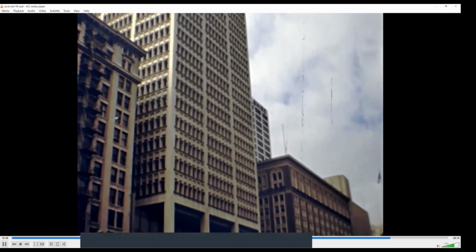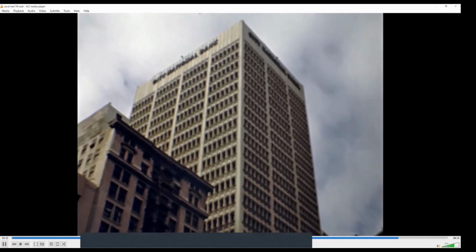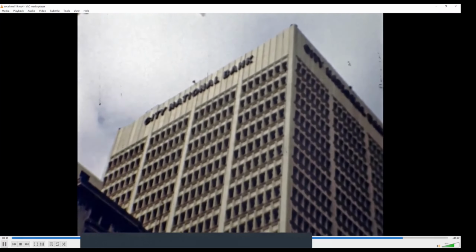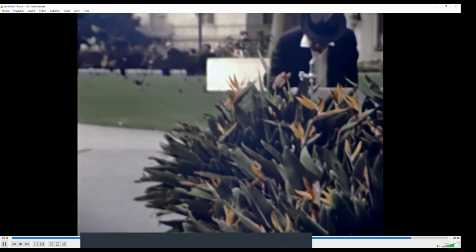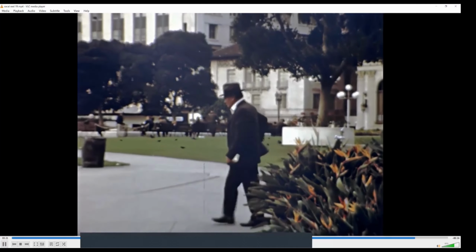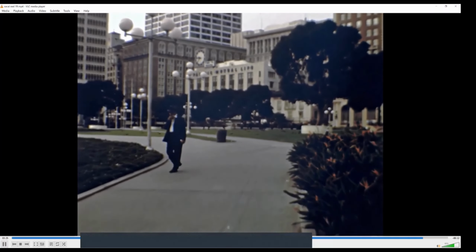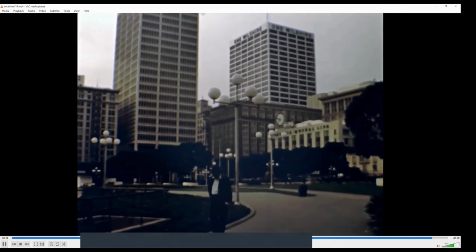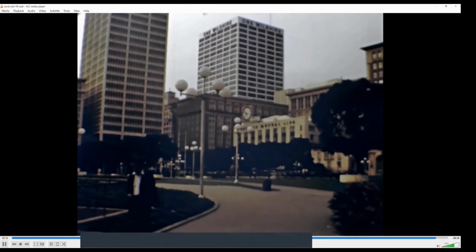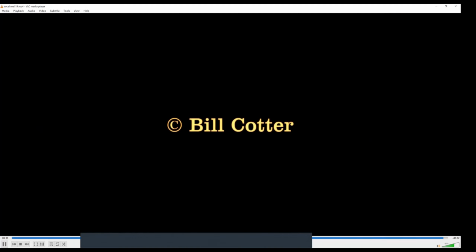Then we get a view of the bank here, City National Bank. And again, looks like a brand new building. I think it was built in 1967. It's still there, but it's got the name taken off, and it's for rent almost the entire building if anybody wants it. But back when it was nice, I mean, right now, this is just so many homeless people and street vendors and everything else. It's just a god awful mess.